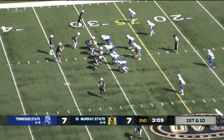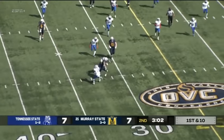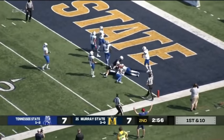From the top hash mark, short side of the field, Honeycutt goes in motion. They'll hand it to him. It's the double, comes to Bell. I thought he may have been looking to pass. Splits two defenders. Spun down at the one.